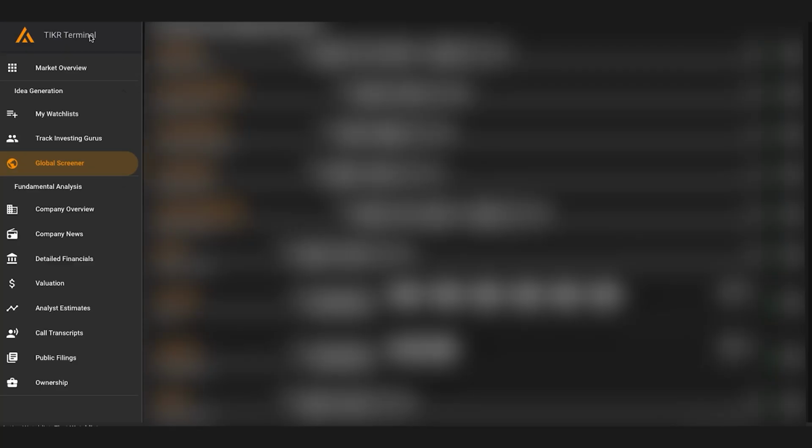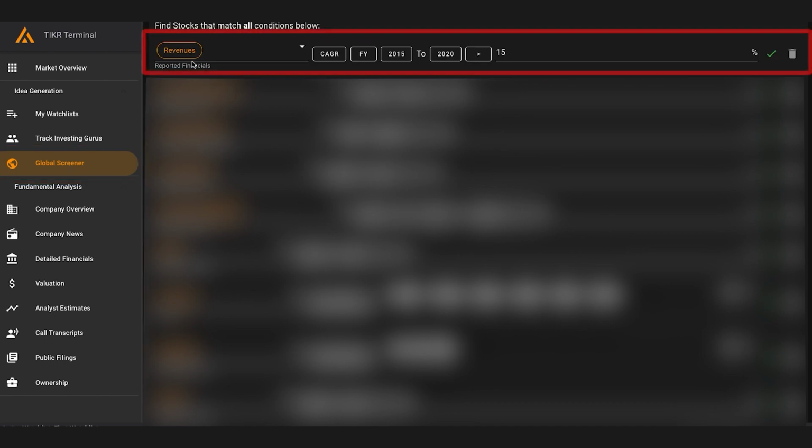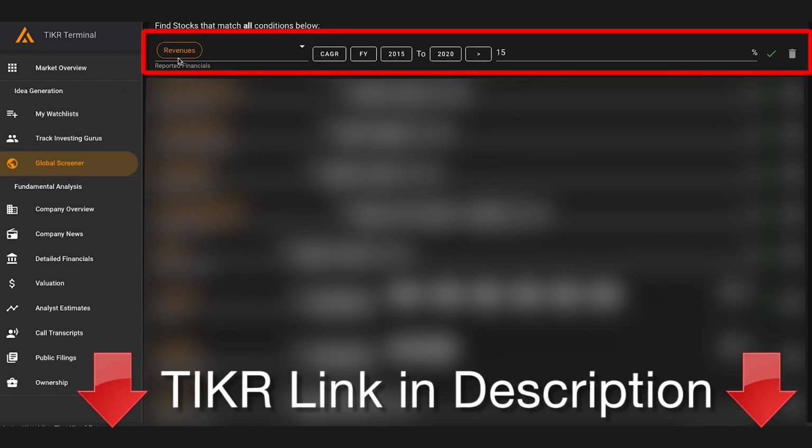So I'm over in TIKR Terminal and I've gone to the global screener tool here. And we're going to start with the first criteria that I've entered into this screener that I've made, which is for just revenues. Now I want it to be a compounded annual growth rate for financial year 2015 to 2020 to be greater than 15%. So obviously I want to see revenue growing, and that means the business is growing.